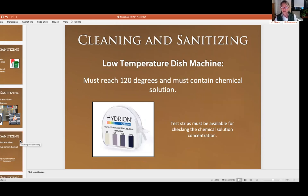Low temp machines, I don't know what types of operations you guys represent. I am assuming some of you might have bars, and I will go with that assumption, and assume you might have under the counter bar glass machines or low temp dish machines. If you do have these dish machines, they sanitize by using a chemical. For the chemical, I'm just going to say follow the manufacturer's instructions, but the chemical generally used is going to be chlorine. In the old days, people used iodine. I don't see that anymore, but most dish machines at this point, if they're low temps, are going to be using chlorine. The water temperature is usually 120, and then you have to test the chemical concentration to confirm that you're getting sanitizer.